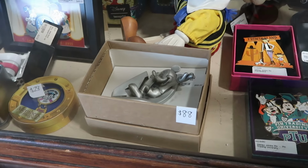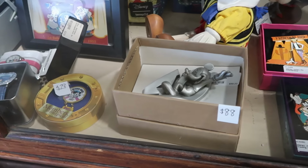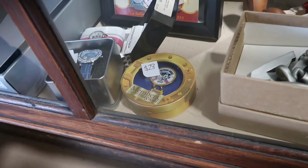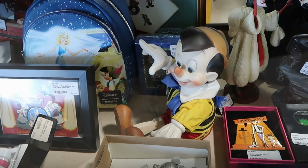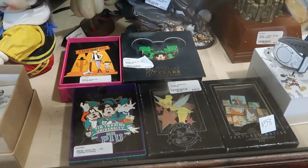This is celebrating 40 years, a nice little statue there with Mickey Mouse, $88. We have Members Are Magical. Let's see what we have. This is for Cruise Line, I believe, with Mickey and Minnie. That pin is really cool, $28. But you're gonna find lots of really rare, vintage items, like this Pinocchio Marionette back there. And lots of rare pins that I haven't seen before up here.